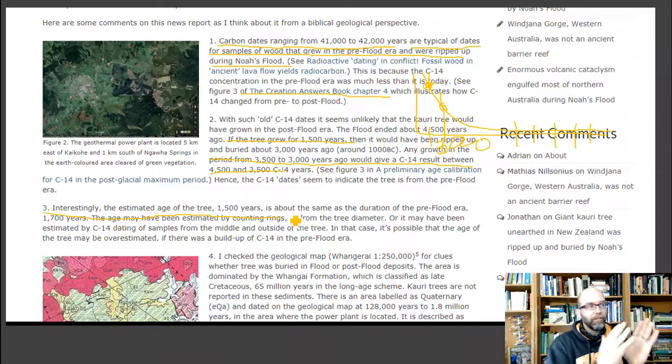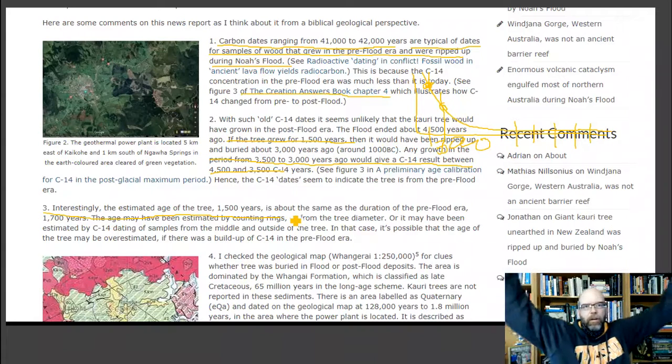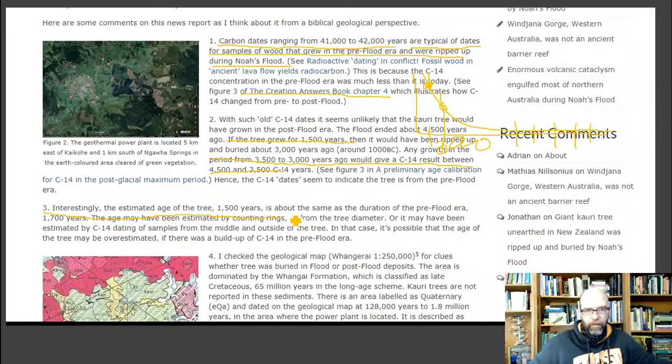How much time was there between the creation and the flood in their model? About 1,600 years. And so this tree is almost about the same age as the time between creation and the flood. And so this tree, in his mind, was starting to grow, or God made this tree, already a few years old, right at the beginning of creation, on the fifth day, and it had been growing all the way up until the point of the flood, and then the flood ripped it up.